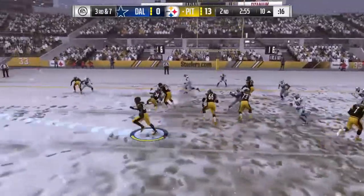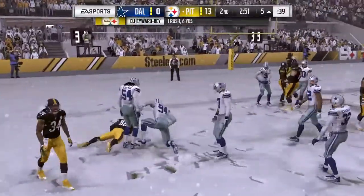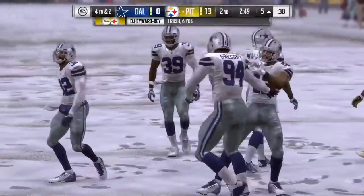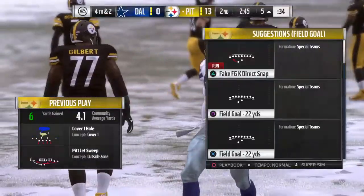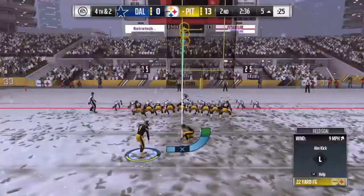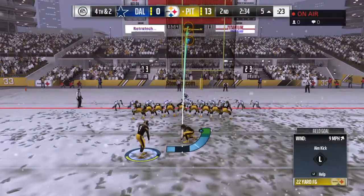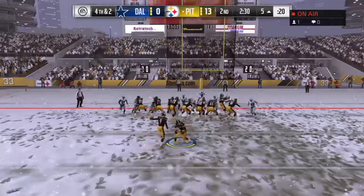They'll try a little trickery here on the end around. So a good spin move, but not a whole lot to show after as he's taken down. It's a 6-yard gain, and it leaves him looking at a 4th down. So on 4th down, the Steelers call on the number of Chris Boswell for the field goal try. From the left hash, a chip shot here.